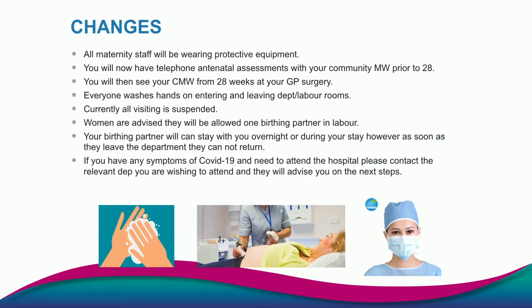So we're just going to go through a few changes that we've had in the recent months due to COVID-19. So things might be a little bit different when you come to visit at the hospital. All staff will be wearing protective equipment, so that will include a mask, an apron and gloves whenever they do any clinical examinations of yourself. You will now have telephone assessments with your community midwife prior to 28 weeks. You will then see your community midwife at your normal GP practice from 28 weeks for your regular appointments.